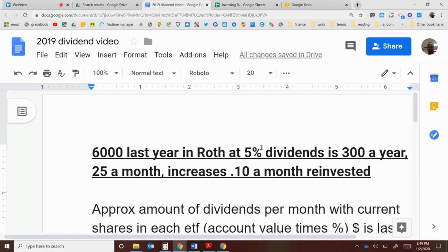I have quite a few in small cap value and internationals that are less than 5%. Some in REITs and some in covered calls that are a little higher than 5%. The average is probably closer to 4%, but just to make the numbers simple and just to keep me and hopefully most of you guys motivated, I wanted to show these numbers of what small contributions could do over time.